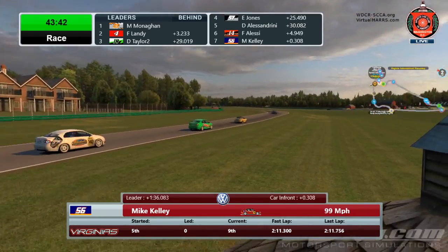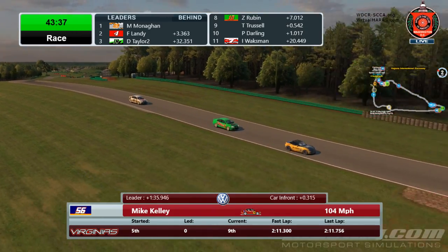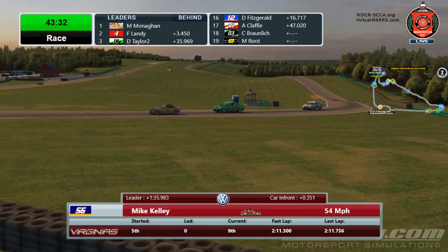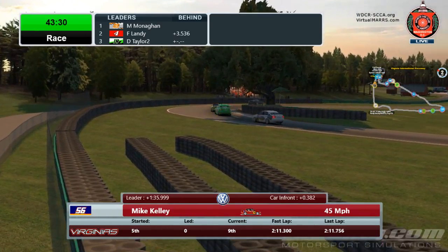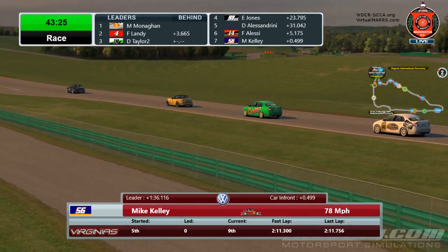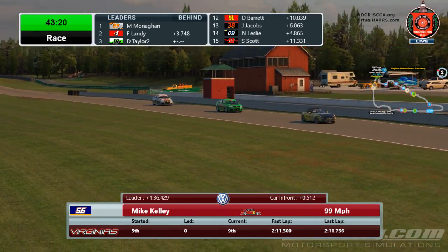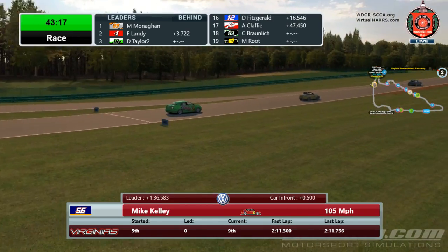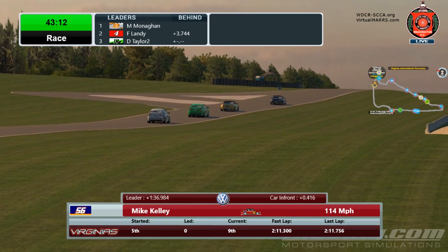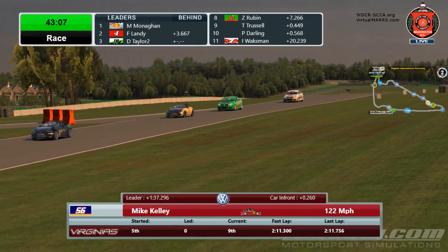So it looks like Dave Fitzgerald went ahead and took a pit. I see Paul Darling still up in the top 3. So I'm inclined to think that he didn't get a penalty, but he did cut Oak Tree. I'm a little surprised there. But Dave taking a pit and getting his tires and his fuel early might pay off later in the race.